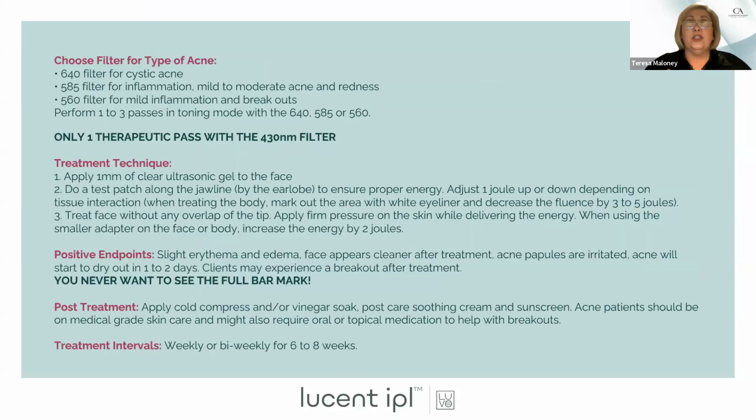So what we have here in our Darwin book is, well, what would I choose? We say 640 filter for cystic acne, 585 filter for inflammation, mild to moderate, and then the 560 is for very mild. So you could do your toning, and I would do these all in toning. I would do 640, you could do 585, or you could do 3 of the 640, putting that heat down to that sebaceous gland. But when you come with the 430 filter, it's one pass.